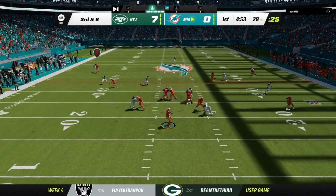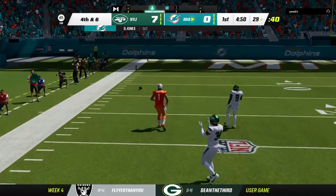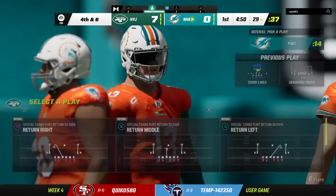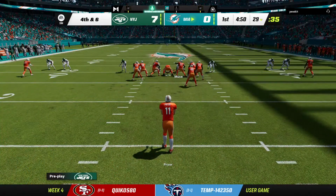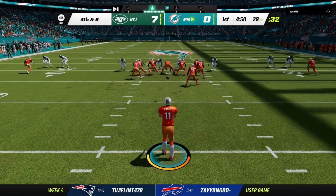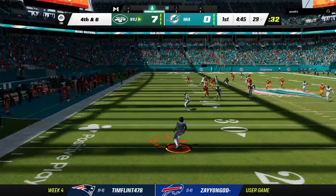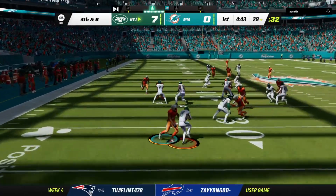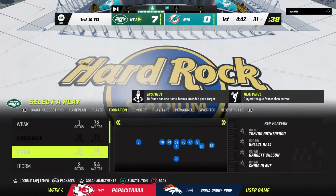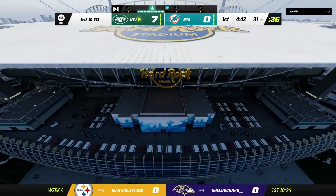Throwing, Jones. He's going to rifle one deep left side. And unable to connect, incomplete. I'll give them credit, they took their shot, but it's going to bring up 4th down. The Dolphins will send out the punter now, as he's on to punt for the first time this afternoon. That'll be a 41-yard punt, 4 yards there on the return. And the Jets will take over 1st and 10.